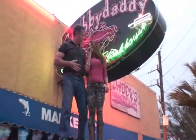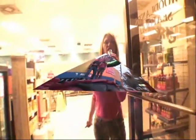Cool. And we're standing on a huge crab right now. I love it. This is a huge crab. It's like, you know what? I'm hungry. I feel like I'm at home. Let's go eat. Let's go inside.